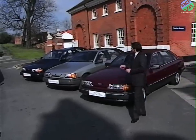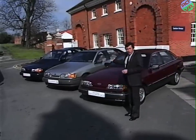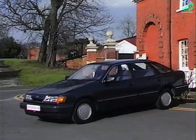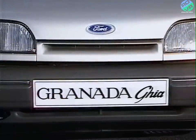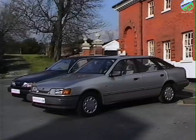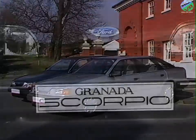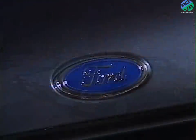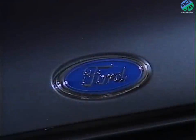At launch, new Granada is available in three models. The lead-in and highly specced Granada GL, the brilliant Granada Ghia, which, as we will see, more than justifies its distinguished name, and this is a new departure for Ford, the new top-of-the-range Granada, the Scorpio. We'll be taking a close look at the features of each of the models in the range.